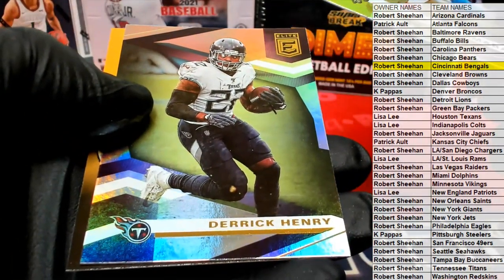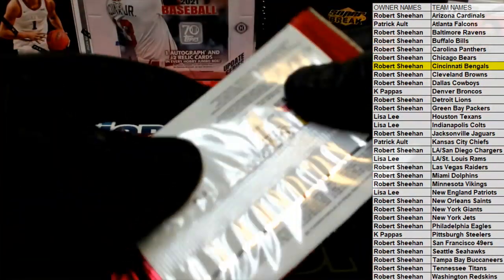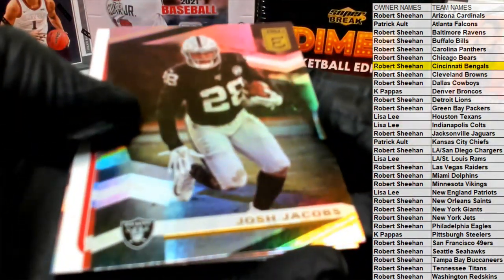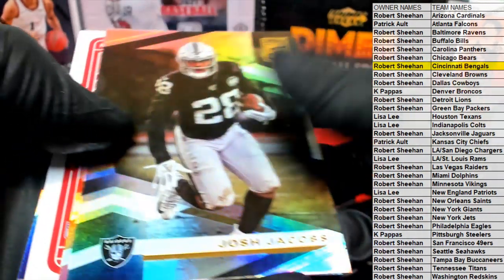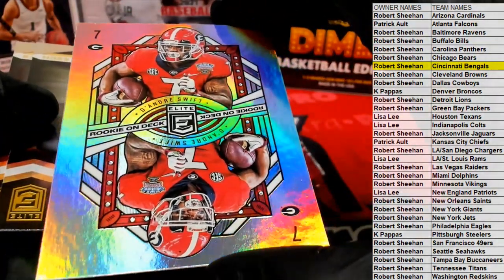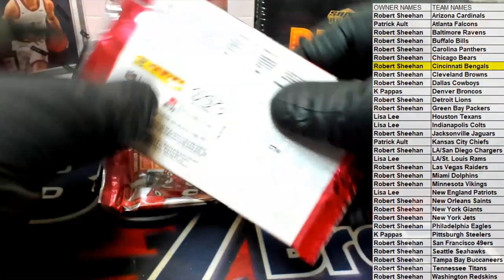There's Kamara. Derrick Henry. Josh Jacobs. Travis Kelce. Here we go. Nice, D'Andre Swift, right there for Detroit. Daniel Jones. Let's see this red cut, man. That's what we need to see, is the red cut.